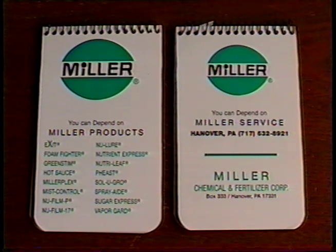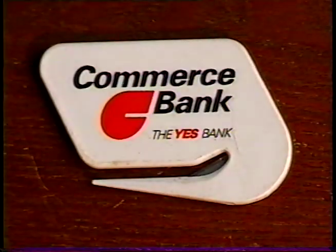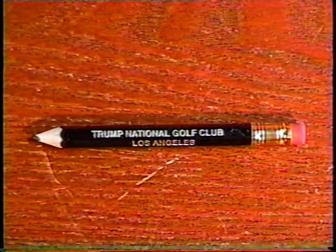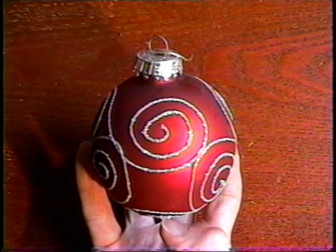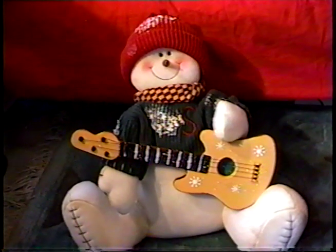I got a couple mini notebooks, some electronic cleaning wipes, a bag slicer magnet from Commerce Bank, a really nice set of Crayola colored pencils, and this pencil from the Trump National Golf Club. I got this Lindy Bauman Christmas ornament, ooh la la, and I got this handmade snowman. I think he'd sound better if he played the guitar.